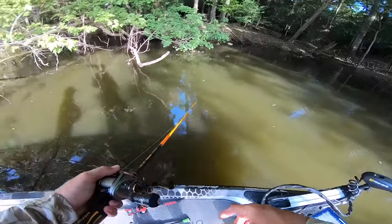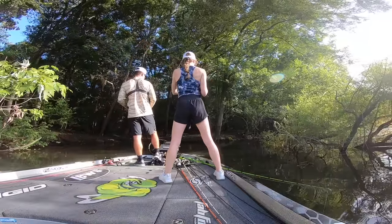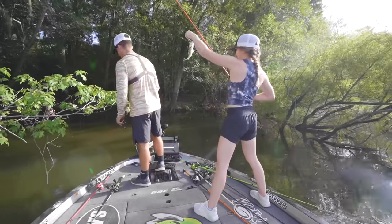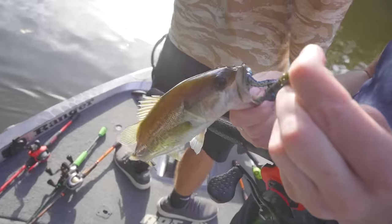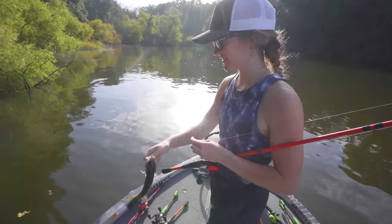Let's hope they get an easy one right here. A little tiny. Ooh, that spider web. Dang it. First fish for me.